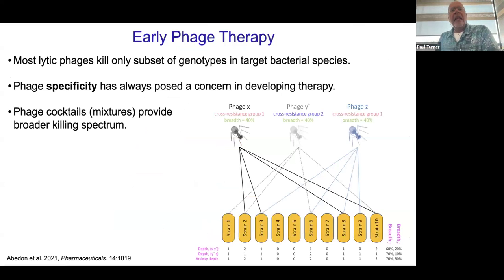But there's an early phage therapy problem that still remains to some extent a concern today, which is that lytic phages tend to be very specific, and they'll often kill only a subset of genotypes, even in a single target bacterial species. This specificity is attractive because it gives you good targeting without off-target effects, but it's certainly a concern that you can or cannot, and often you cannot, use this technology widely across genotypes, as shown in this cartoon on the lower right.